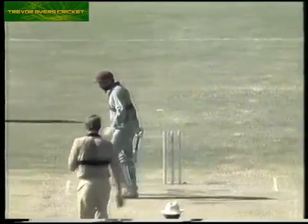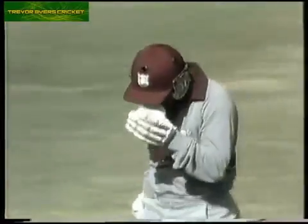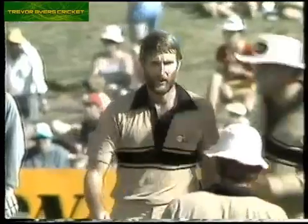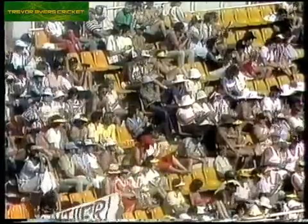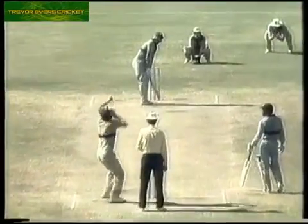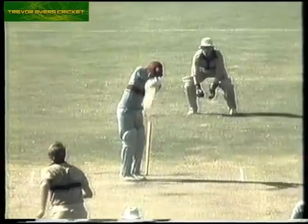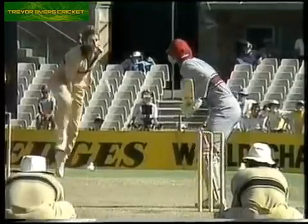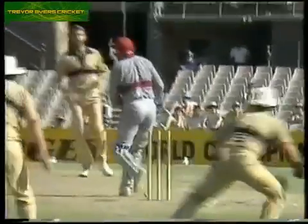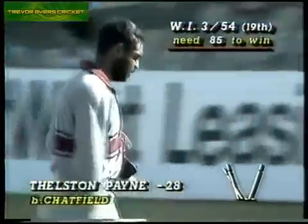Gone! Straight through him. Chatfield right through the defence of Thelston Payne, playing off the back foot. And New Zealand have picked up their third wicket. Thelston Payne, who'd been held down in the last couple of overs, looking to force it off the back foot, didn't deviate all that much, just went straight through that big gap between bat and pad. So New Zealand trying to get back into this game, picking up the wicket of Thelston Payne, the West Indies 3 for 54.